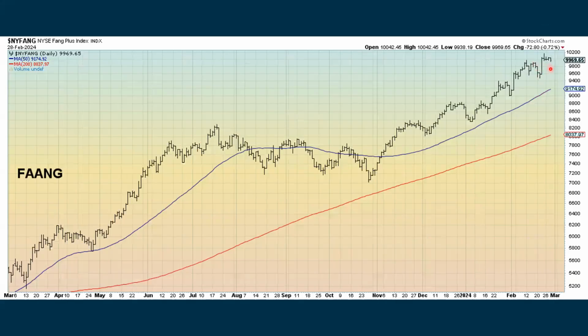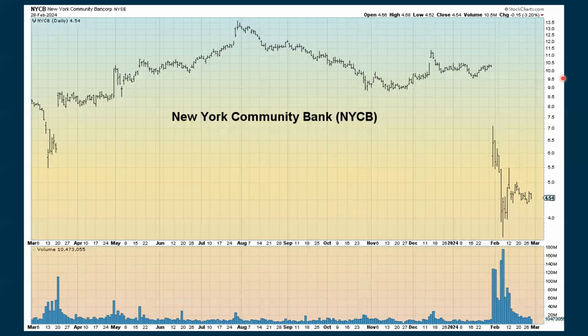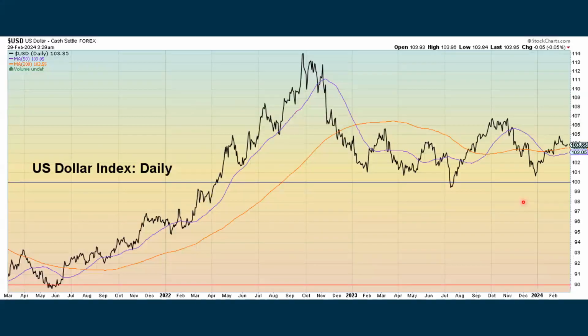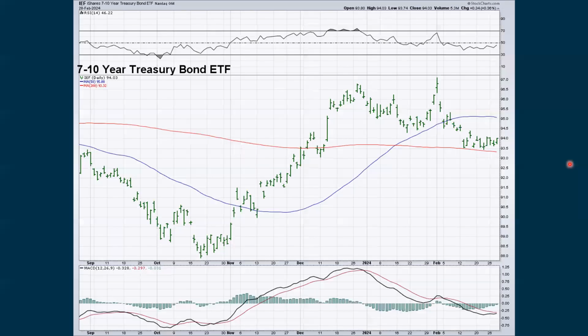The FANG index is chopping sideways as well and close to all-time highs. The financial sector was up slightly and still in an uptrend. We're keeping an eye on New York Community Bank, which has now kind of gone into a sideways pattern. The dollar was up slightly, and we're above both of the moving averages. We were down with the 10-year yield. We were up with the 10-year based on price.